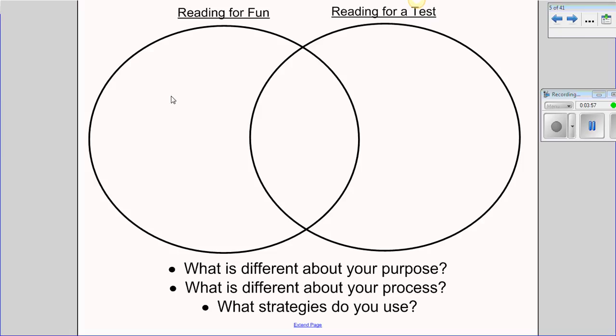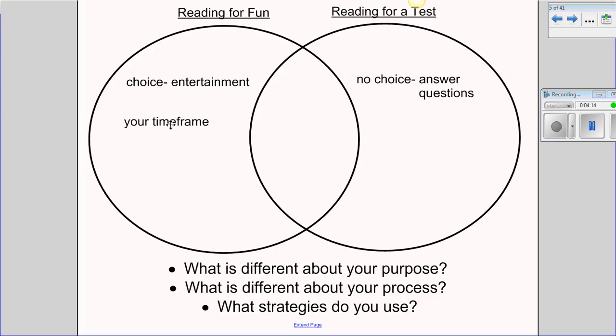When I read for fun, it's a choice or it's for my entertainment. When I'm reading for a test, I usually don't really have a choice. I have to answer questions to show what I know. When I read for fun, I can do it within my own time frame. So if I'm really busy, I may only have 5 minutes to read. But if I have extra time, I may be able to read for a few hours. When I'm taking a test, I have a certain time frame that I have to complete the test within.